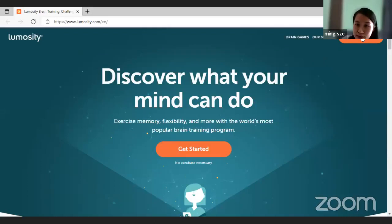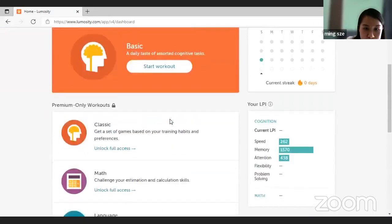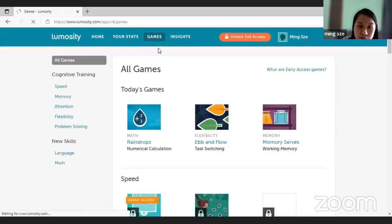Basically, these Lumosity apps have more than 50 types of games that allow us to play. Lumosity trains five cognitive functions, which include speed, memory, attention, flexibility, as well as problem solving. Over here are the cognitive training games, so there are different games in these apps that you can try out. Once you sign up a new account, they have a fit test to try out with you. The fit test is to calibrate your speed, attention, and memory through three separate games. Once you complete the fit test, they will come up with the result that will show how your result compares to those in the same age group as you.